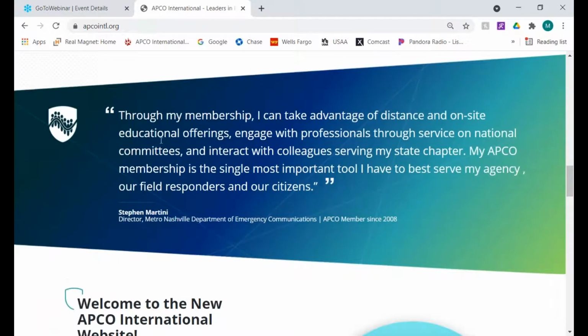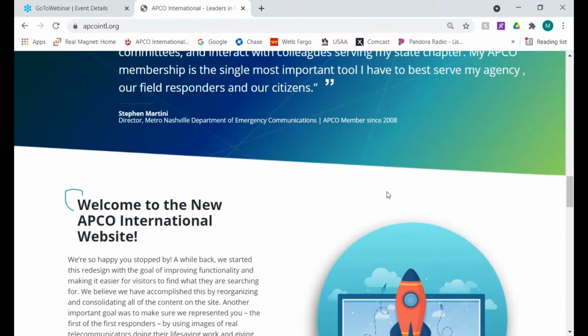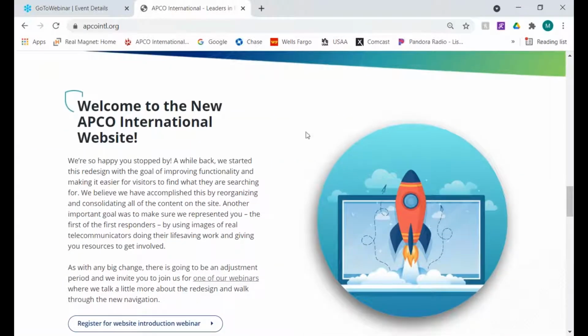We have a testimonial from one of our members, which we felt was important for people to know that this is a real member association. And then we've got what I would say is what is going on right now in the association, those calls to action or those events.